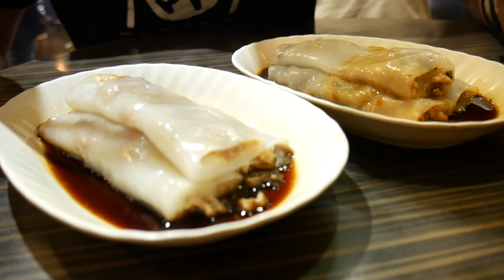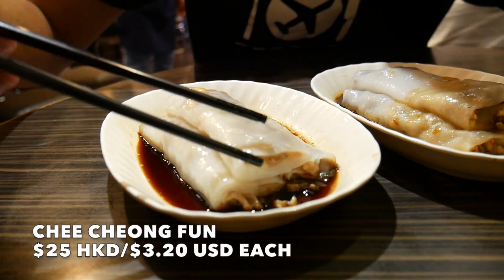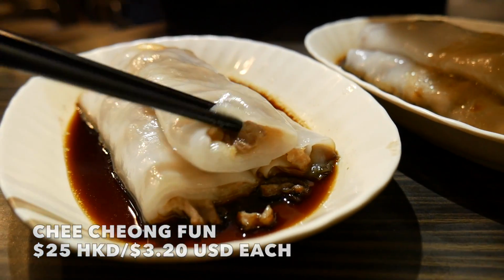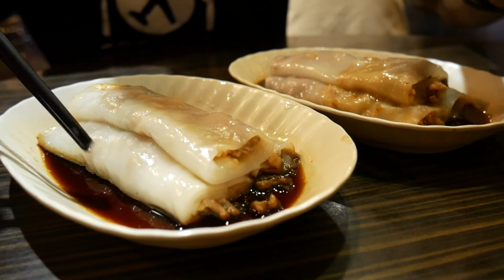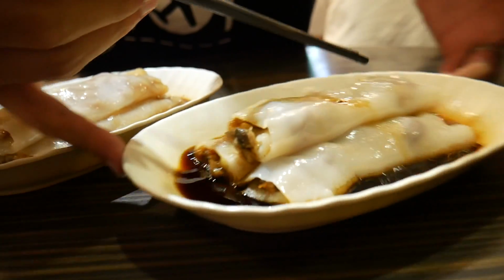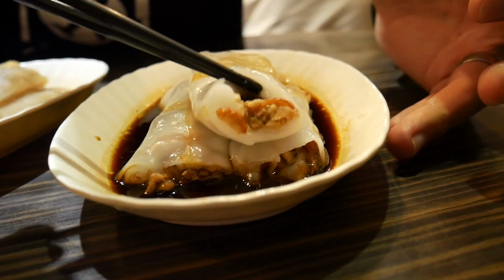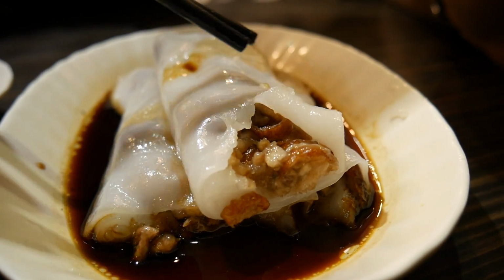So the 2 that we've got, this one is a pork liver and ginger one. So you can see the very thin rice roll, and it's stuffed with that pork liver, all swimming in this sweet soy sauce. So they've drenched it in that. And then we also have a shredded duck one. Actually, I'll spin this around and pull it open at this end. Look at all that duck in there, completely packed with duck.